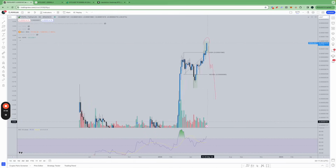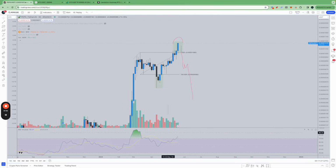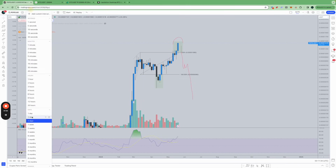Okay, 3-day, this is where we start to see potential signs of weakness. Between these two peaks, we have a higher high in price, a lower high in price. Now, some will argue that we're more than 14 candles apart, so it doesn't count. So let's go to the weekly.